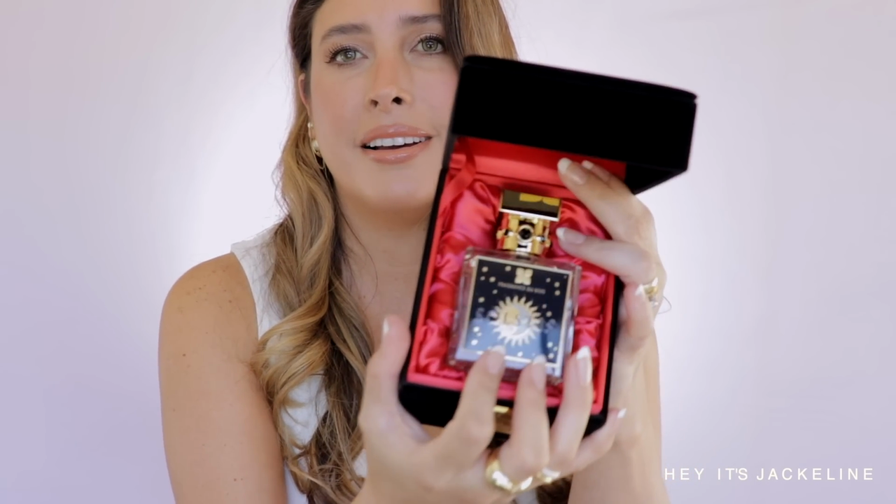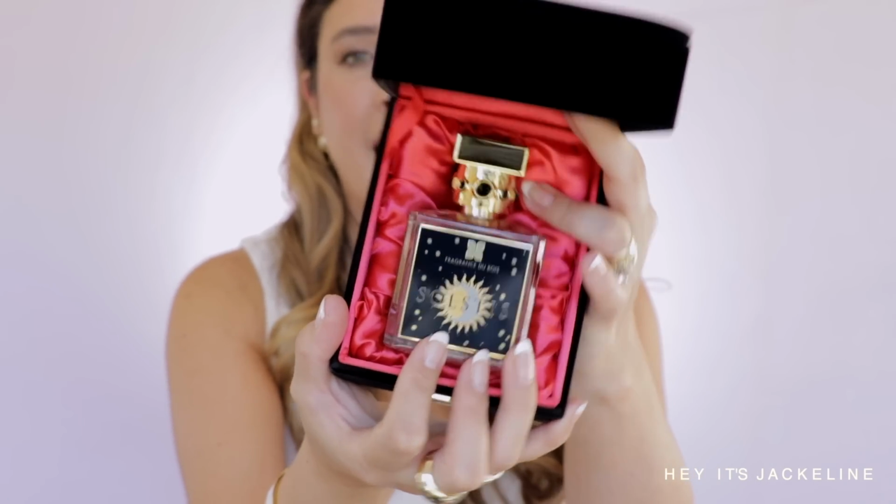Oh my gosh, look at this. Look at this beauty. I have been enjoying this fragrance so much.